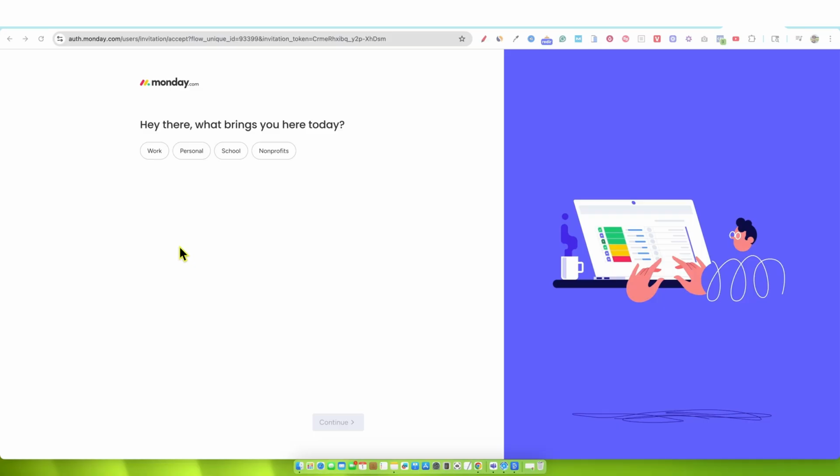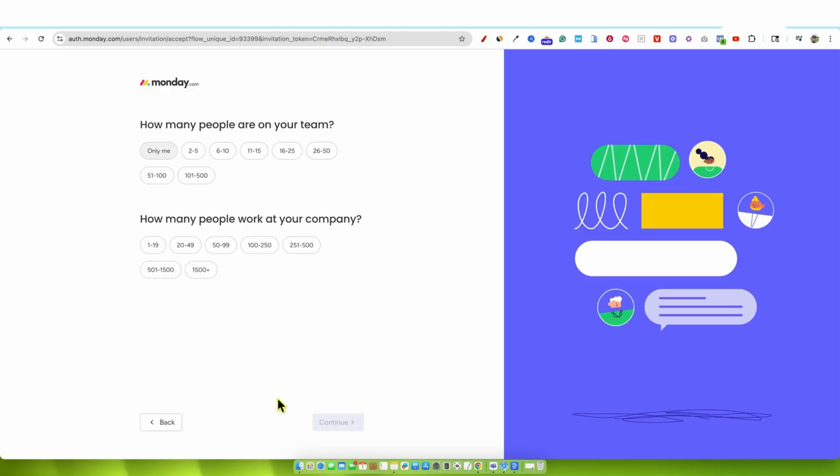It says, hey there, what brings you here today? So I'm going to say work. What describes your current role? Business owner. And we're going to continue. How many people are on your team? So let's just go with 2 to 5, just so we can hopefully unlock what it would look like or how we would add more people.